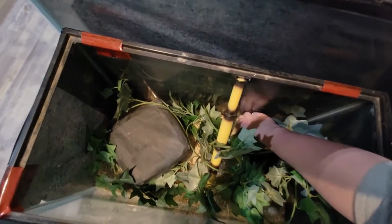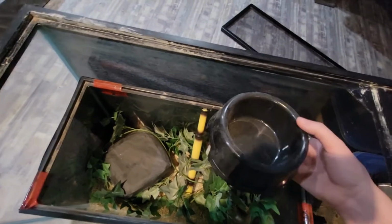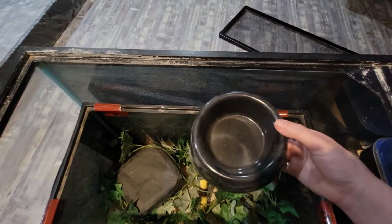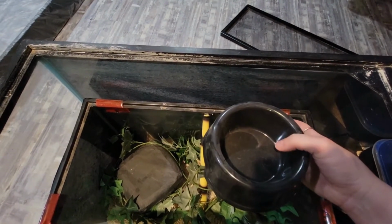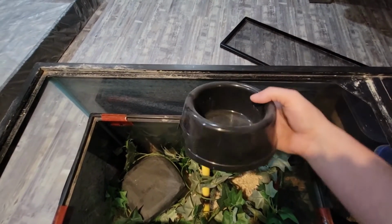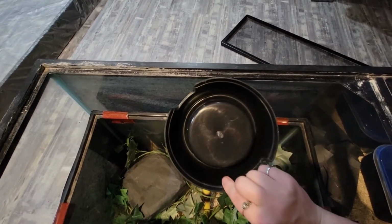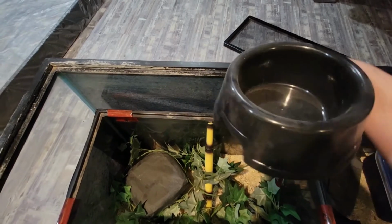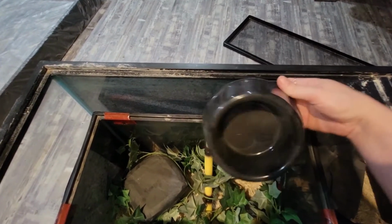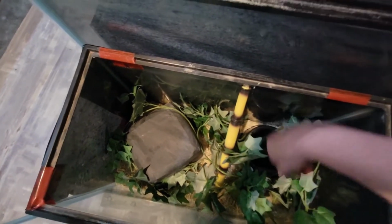Then I also have this down here. I actually found this on Amazon, and I thought it was super cool. So this is a water dish. So you put his water in here, but at the same time that it's a water dish, it has this hole on the sides, and it's hollow around here. So when it's sitting down, he can crawl in that space and use this also as a hide. So that's going to be kind of cool. So I put that down at the bottom.